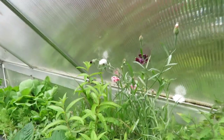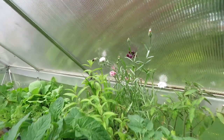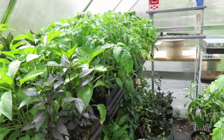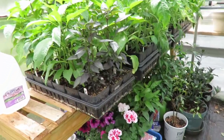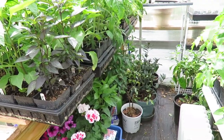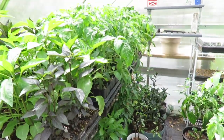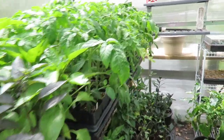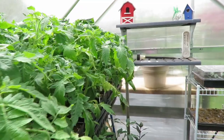Bachelor buttons over there are blooming. And lots of tomatoes and peppers. I've been asking everybody I know to consider what kind of tomatoes and peppers they want so I can pull them out before my plant sale next week. So my project today is to get all this watered.